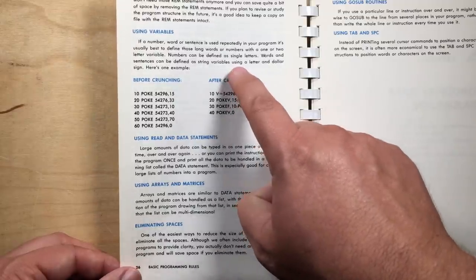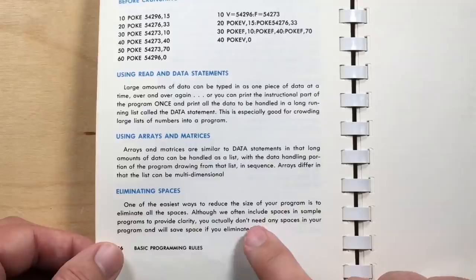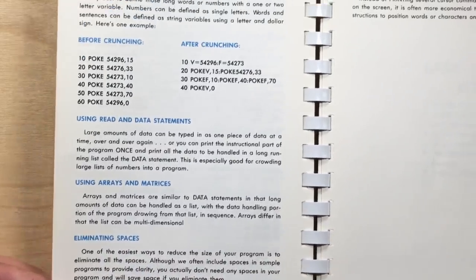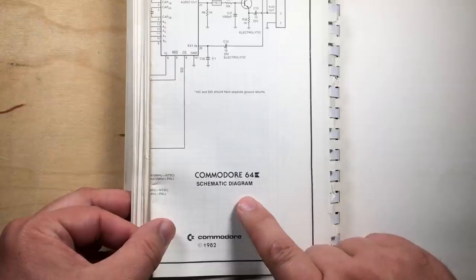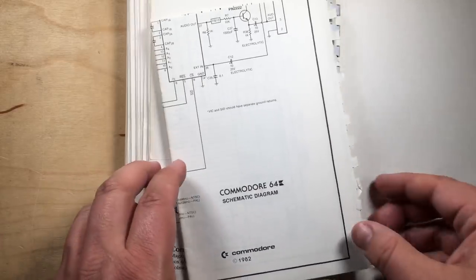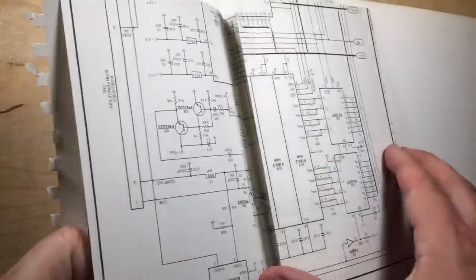So, they give a lot of good advice here, actually, as far as optimizing, eliminating spaces. There it is. See, I was indoctrinated at a young age. Jumping to the back of the book. How many programming books would include a schematic of the entire computer? Copyright 1982. I'm not going to be able to get it all on camera.